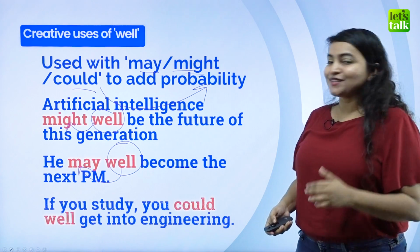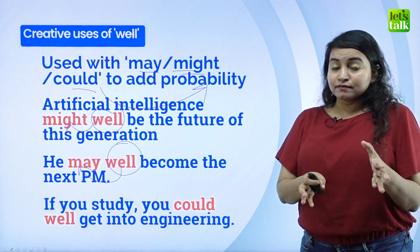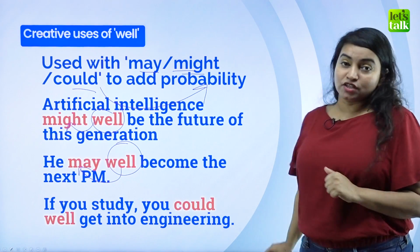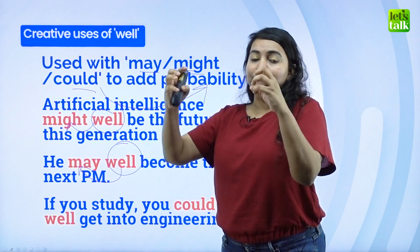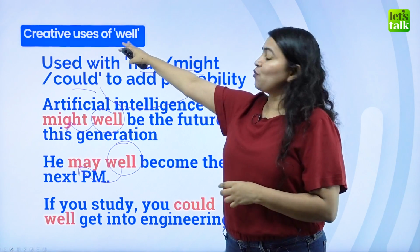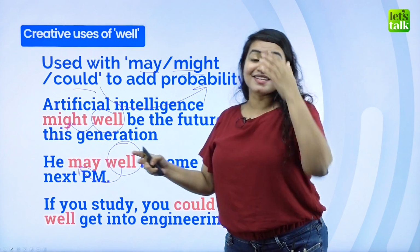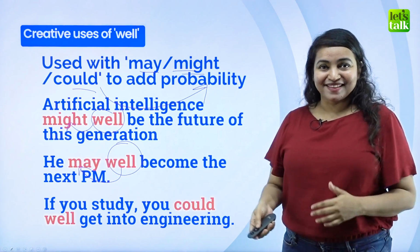And I could possibly do the same thing also with the word could, where I say, if you study, you could well get into engineering. Okay, so what am I doing here? I am making a combination of the word well along with either of these three words. Why? Because I want to show that something is possible, something is probable.